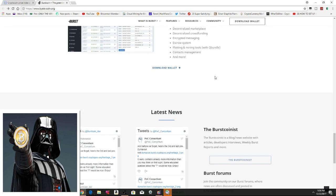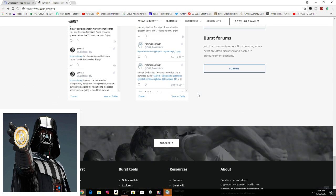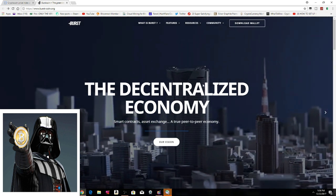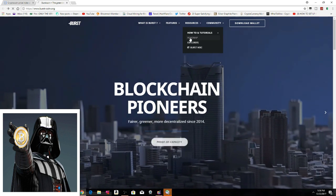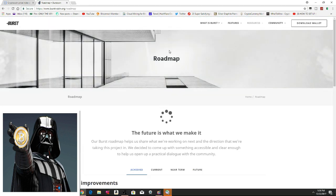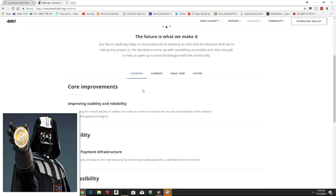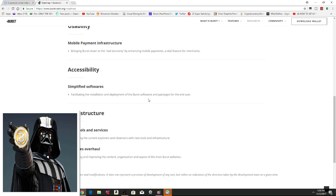They do have a wallet already. They've got a lot of news. They do have an active development team, and I really like that. Their website's pretty cool looking, but this whole graphic moving here is kind of weird. But if you look at the roadmap, I really like this. It shows you what they've already achieved here. If you click on the icon, it talks about improved stability, reliability, mobile payment infrastructure, accessibility, simplified software, etc.